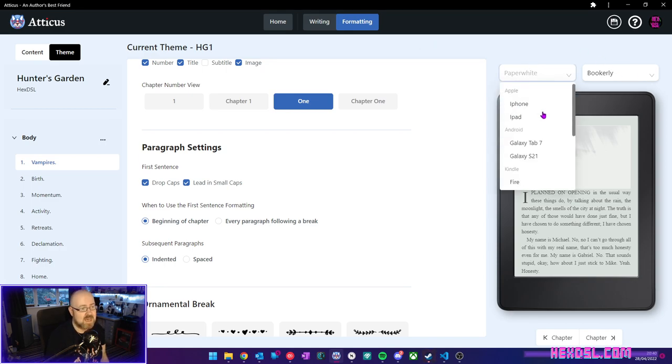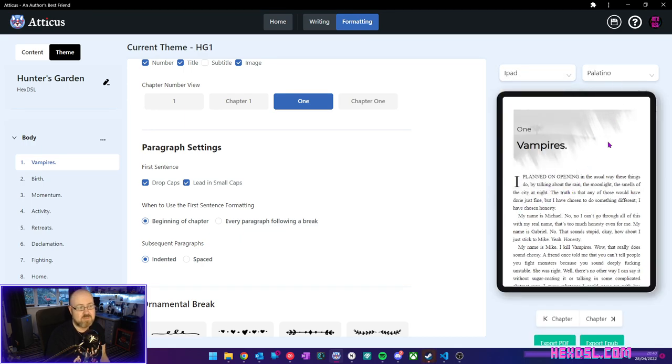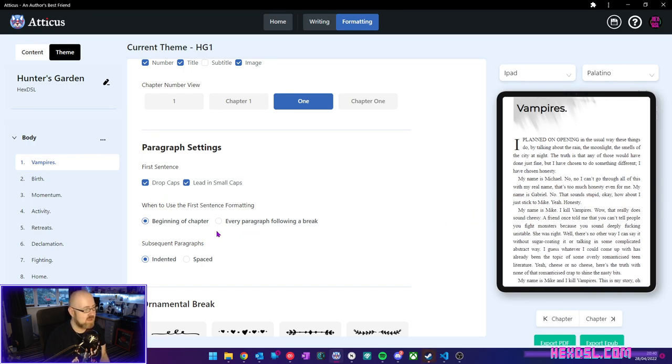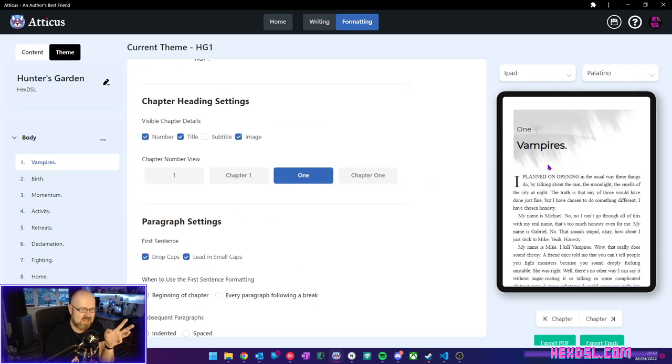So basically, it starts off with iPad as default, which is not unreasonable, really. And you get an idea of what you've done. In my head, I really like these heading blocks for chapters. But then when I actually see it, I'm like, I don't like that. So just turn it off.